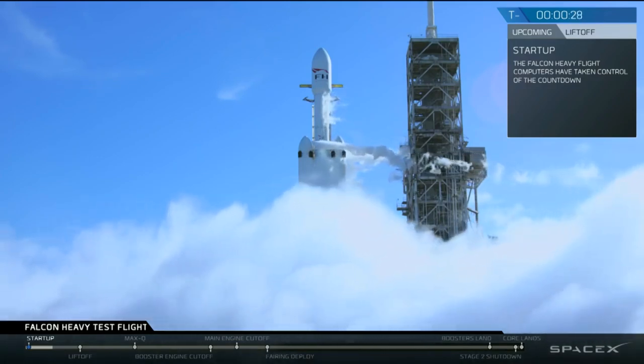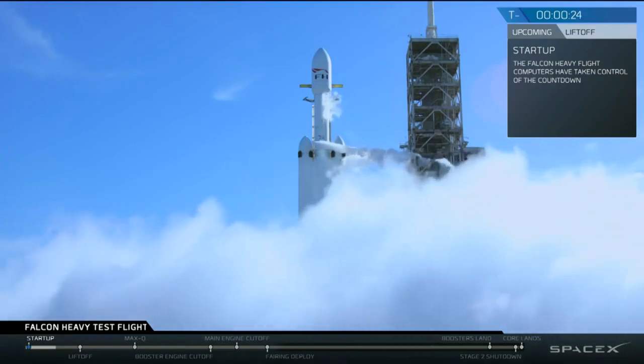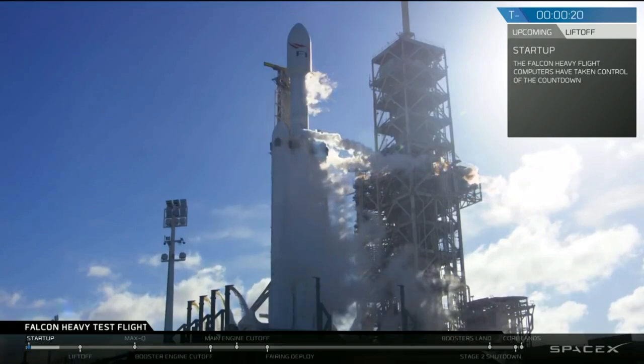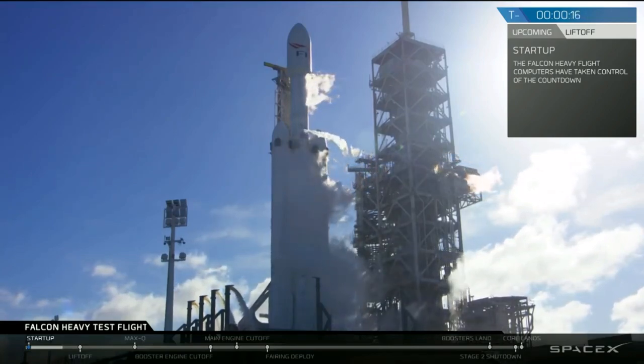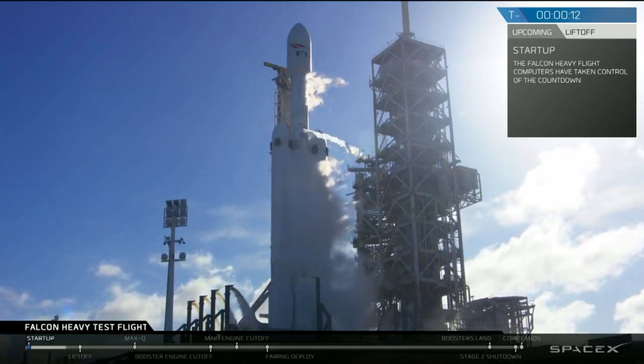T-minus 30 seconds. Launch director on countdown one. SpaceX Falcon Heavy, go for launch. Falcon Heavy is configured for flight. T-minus 15, standby for terminal count.